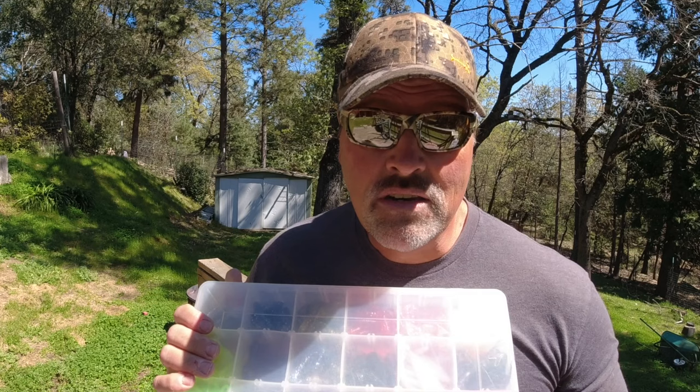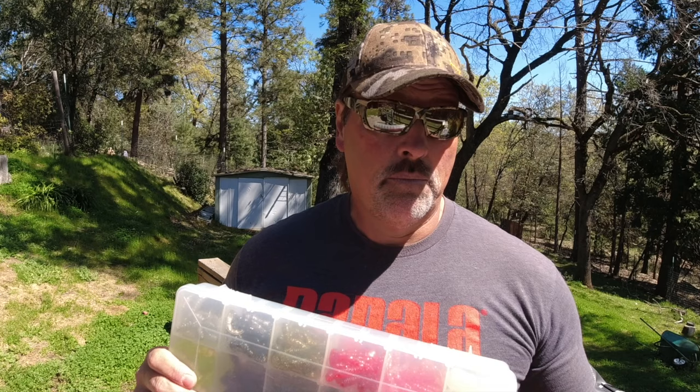There is just something quite irresistible about the action of soft plastics. They have that liquid, lifelike movement. They have that lifelike feel. Pair them with some Pro-Cure of your choice. I love sweet corn in the spring. It's a nice sweet scent. I also like anise, but pair them with some scent, get some scent on there, and you are gonna encounter a lot of trout in the spring, because we're transitioning.